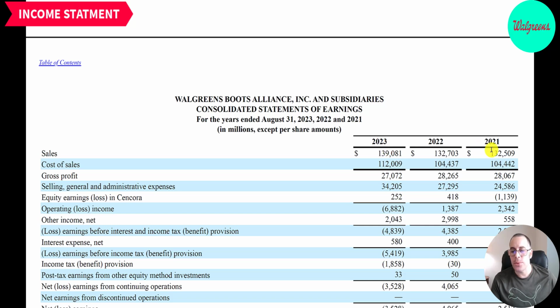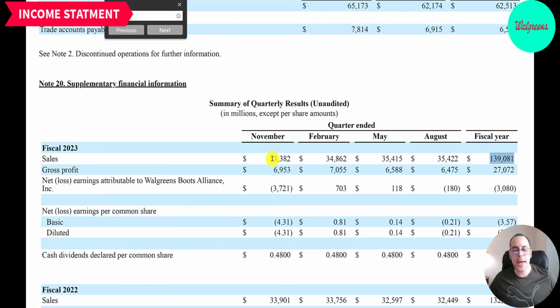It was flat from 2021 to 2022, up a little bit in 2023 to $139 billion. Let's get a breakdown of this number so we know what it is. Here's a breakdown of their sales by quarter. The 4 quarters that feed into the $139 billion.